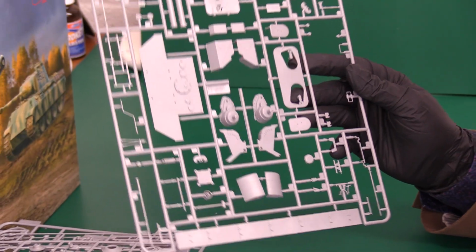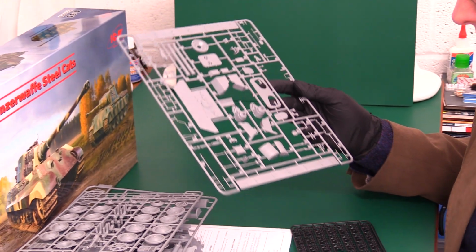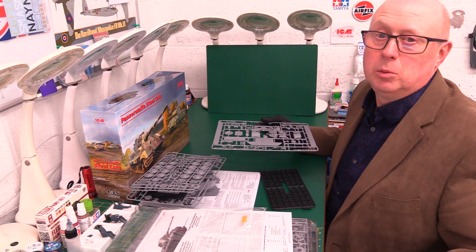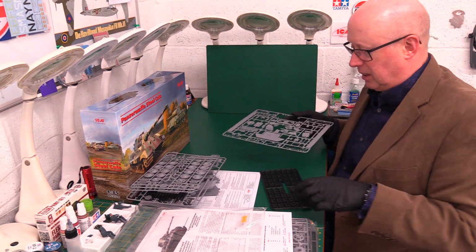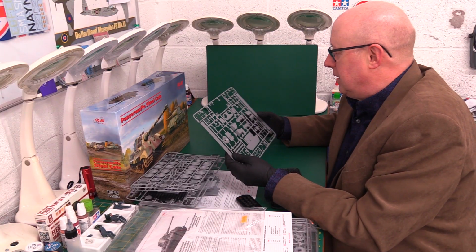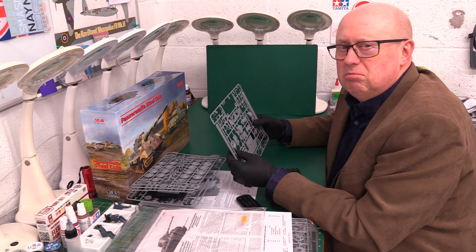So what I'm going to do, slightly unusually, I think we've got two separate identity tanks here, and I think I should actually rate them individually to make it fair. I can't let one drag the other one up or down, it's silly to do that. So it's a set, it's like a diorama twin pack. I'm going to give that 9 out of 10.